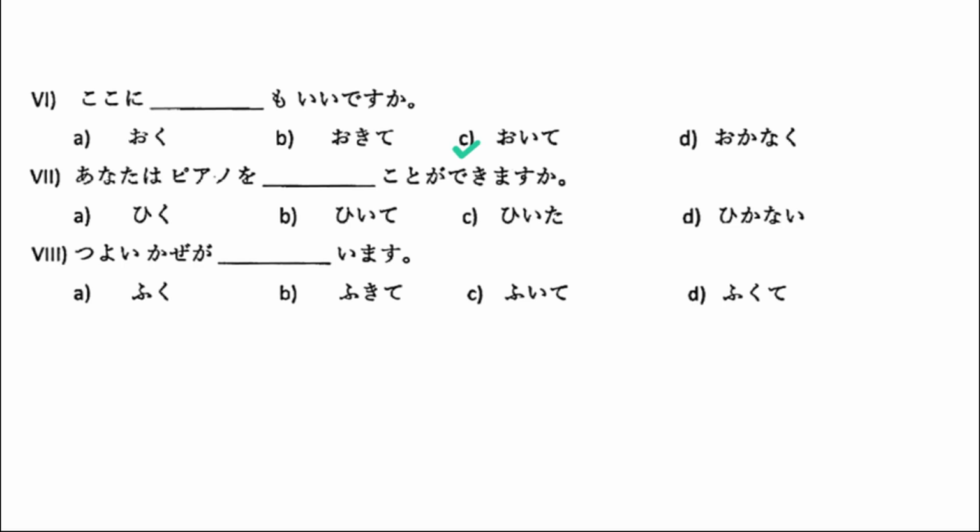Let us see the seventh sentence. From the options, you can make out that the verb is hikimasu, which means to play, say for example, a musical instrument like piano. Since the dictionary form is hiku, the correct option will be hiku, and the sentence will become Anata wa piano o hiku koto ga dekimasu ka?